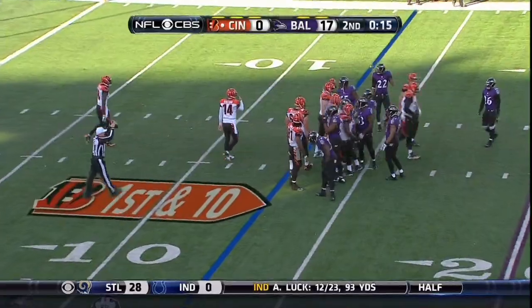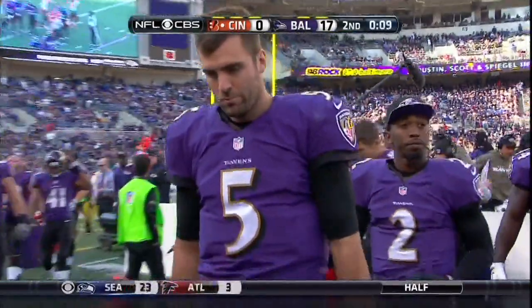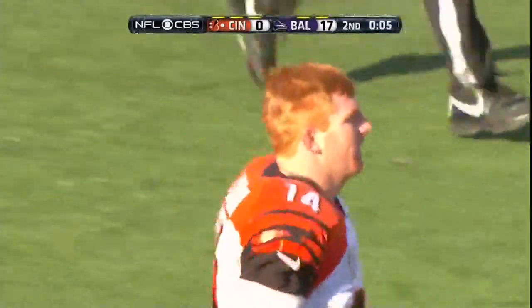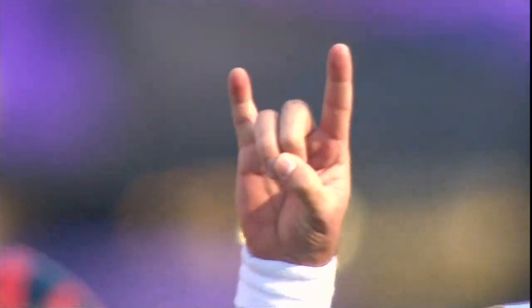Certainly a conservative finish to a first half that wasn't very good for the Bengals, but means everything to the Baltimore Ravens in their pursuit of the Bengals in the AFC North. We come to the end of the first half here in Baltimore, and it was all Ravens. 17-0. We're back with the Verizon halftime report after this message and a word from your local station.